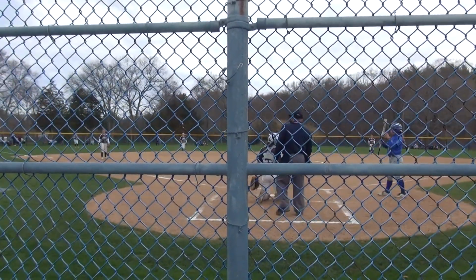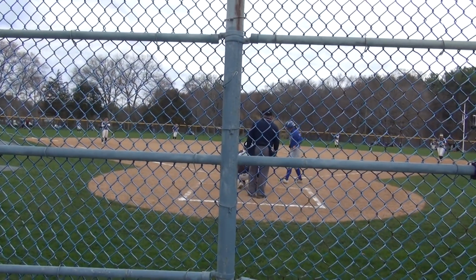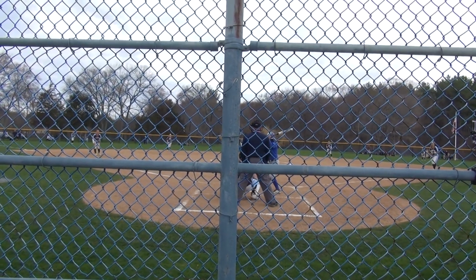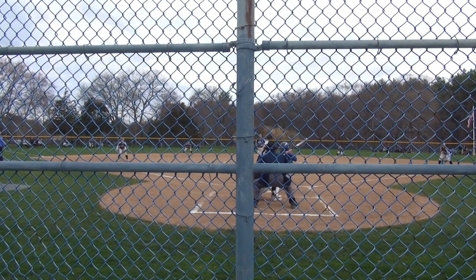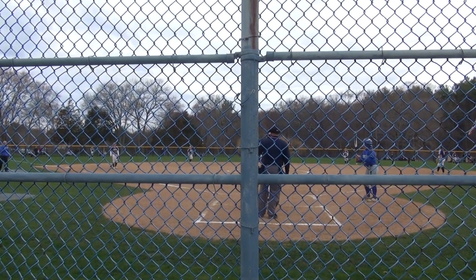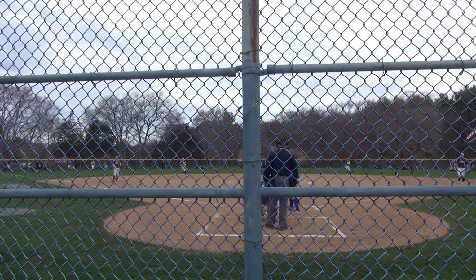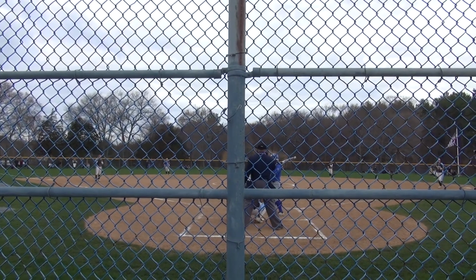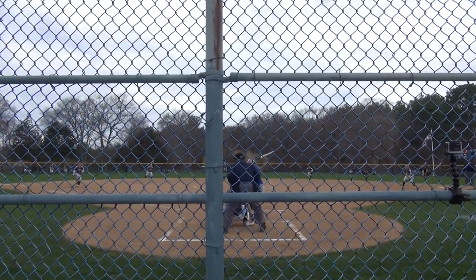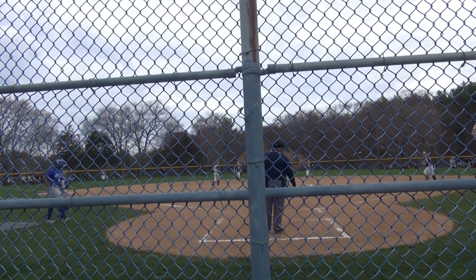2-2. No, we're in the bottom of the 4th for the Wheaton Lions here. Come on! Lions have not had a hit so far in this game. All right, 2-2 pitch. Bye-bye, 3-2. Two down in the bottom of the 4th. Okay, set, ready first. 3-2 pitch. Oh, strike 3. 1-9 in the bottom of the 4th for the Wheaton Lions.